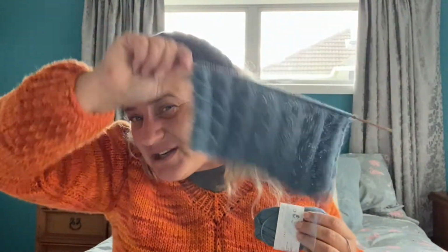I got stuck into all these other things that inspired me, even though this is a practical, useful project that I could actually use, and the others are all just a little bit of whimsy. So that's everything that I've knit in April.